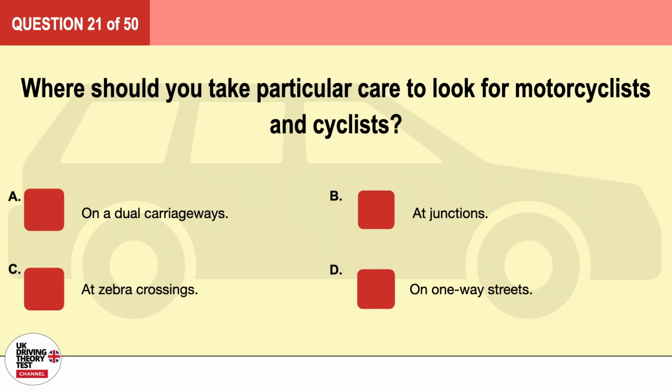Question 21. Where should you take particular care to look for motorcyclists and cyclists? A. On dual carriageways. B. At junctions. C. At zebra crossings. D. On one-way streets. The correct answer is B. At junctions.